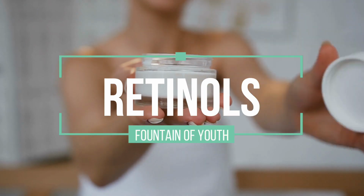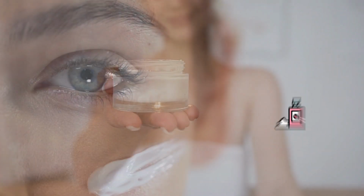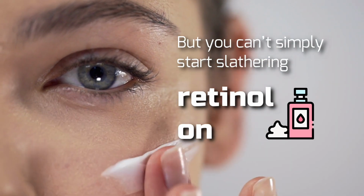Retinols are the closest thing we have to a fountain of youth, or at least something you can purchase in a bottle. But you can't simply start slathering retinol on.